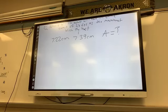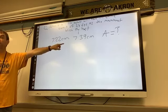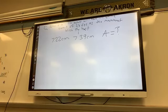Do we have to do that one, or is that just an example? You're doing this as practice, as one on your own. So you have an example in your notes. So equation, work with units, answer with the correct amount of sig digs.